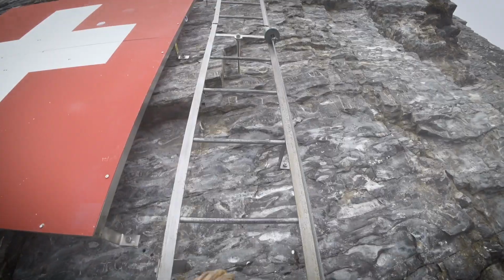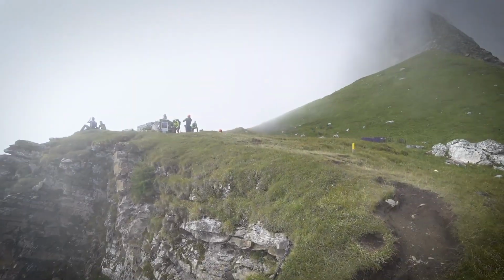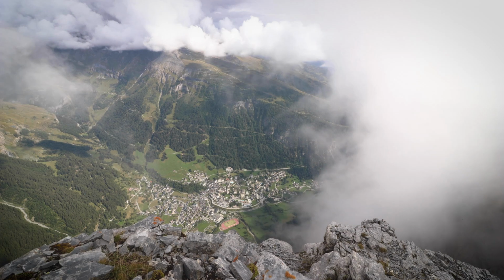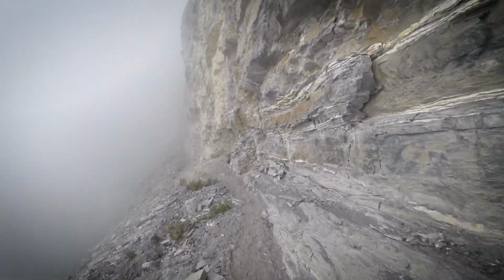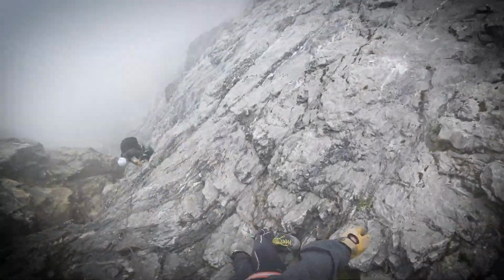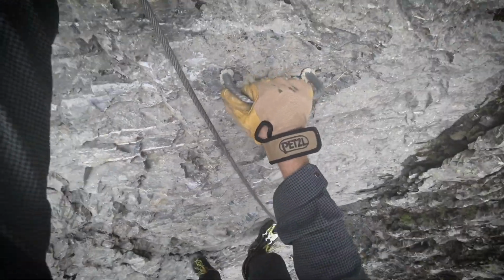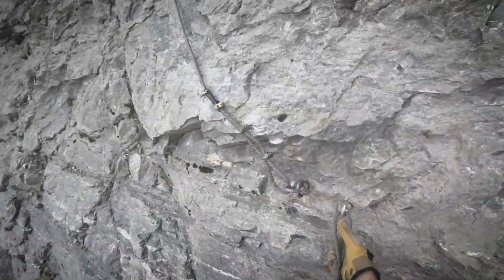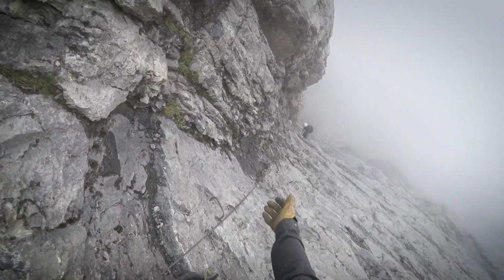Here's the flag. Right, this is the end of another part. Woo! This is a pretty nice section. You have to pull the cable and try to find your way. Alright, it's kind of easy if you trust your shoes and you pull the cable.